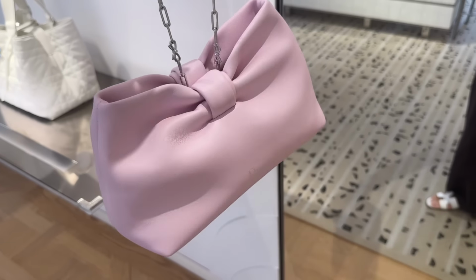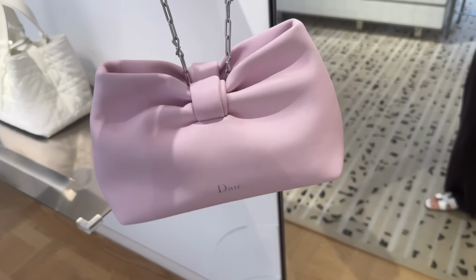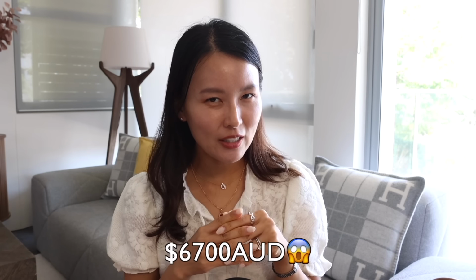I did like how the SA showed me that you can change up the look of it and make it super girly and dressy by crossing over the chain and making it more like an evening wristlet bag. I did like that look a lot, but that just won't be reason enough for me to go out and spend, I think they were like $5,500 Australian.